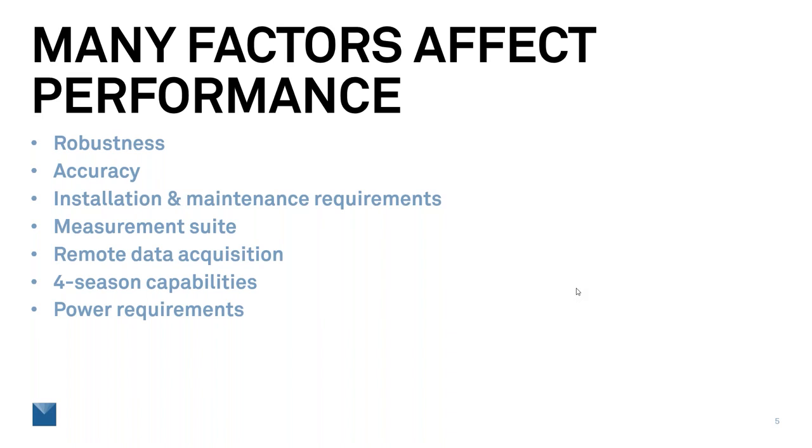Okay, maybe you're a climatologist and you are monitoring air temperature, and you need to monitor this for climate change and get a continuous, accurate record of air temperature for several decades.